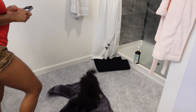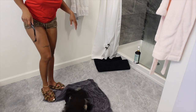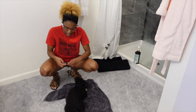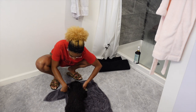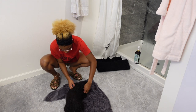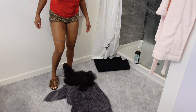All right, I gotta put your collar on. Let's see if this will fit you. At least he stays on the towel. Prince will run around the entire house and not stay on the towel. He's actually staying on this towel. Let me put your new collar on, baby boy. It's a little tight. I'm gonna loosen it up a little bit, because I don't want it to be too tight. Good boy. Raise up for me, baby. Wanna raise up? There we go. Gotcha. Hold on, Oreo, wait. There you go. Now you got a collar on.